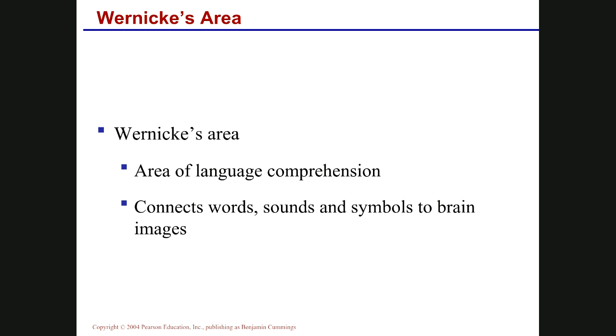And if you listen to someone who has Wernicke's damaged and you listen to them talking, for the most part what they say is going to sound like gibberish. But to them, they're saying exactly what they think they want to say, but the connection is messed up.